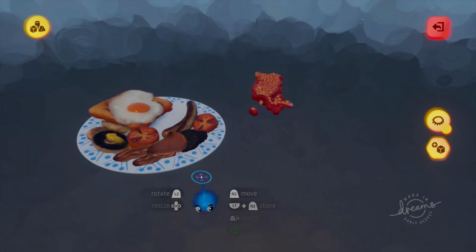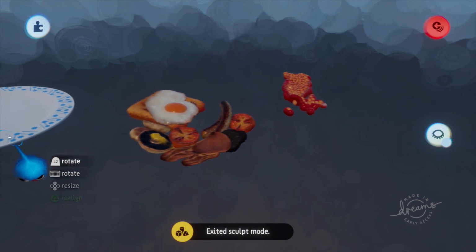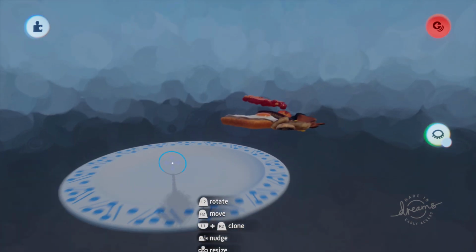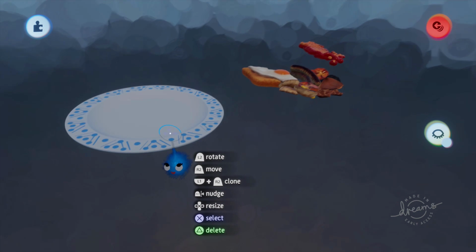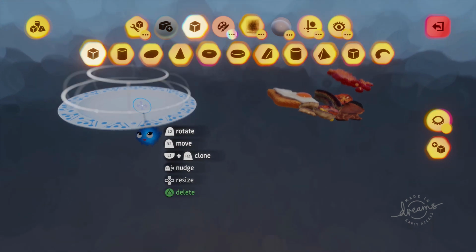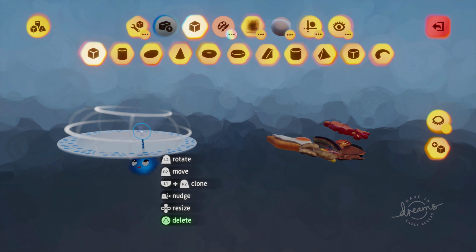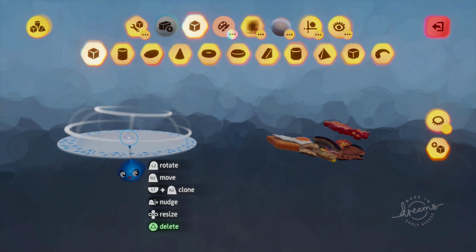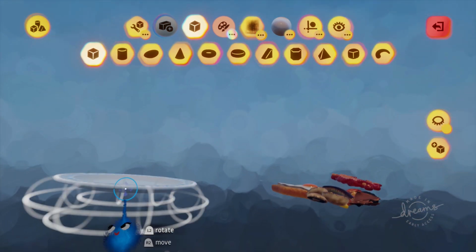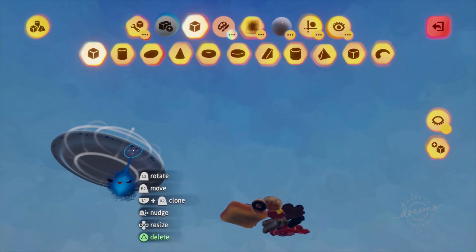Right, so if we scope into the next thing, we get a plate. Now this plate has been done with 3 different sculpts. So it's one sculpt for this plate, and what he's done is he's taken a cylinder, flattened it out, put a donut on the top to scoop out the center, and a donut with a hole in the middle to take out the back of it, so that you've got the step of the plate.